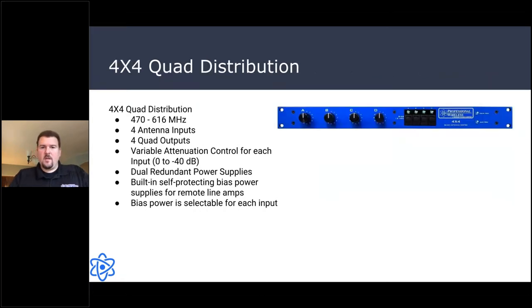Another thing we like to talk about a little bit with multi-zone, if you're using Axient Digital, quadversity is something that you might have heard people talk about. And quadversity is kind of cool, where you actually take your cascade ports on an Axient receiver and turn them into a C and D antenna input. So now that you don't have cascade ports, obviously you need some sort of a multi-coupler in the rack.